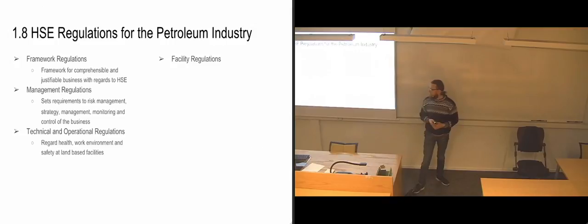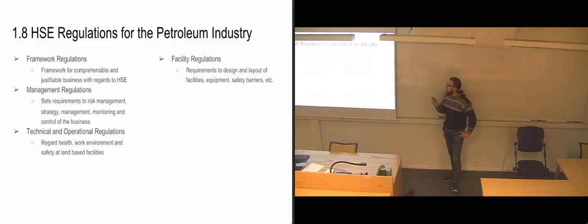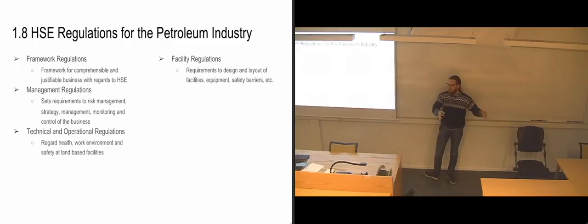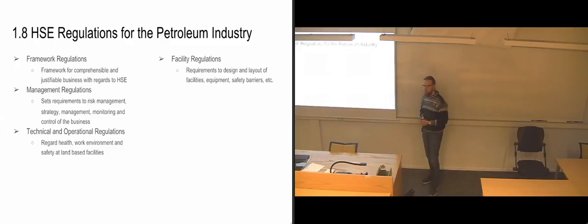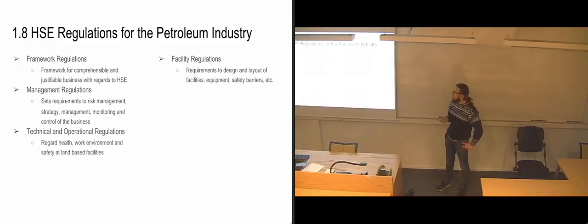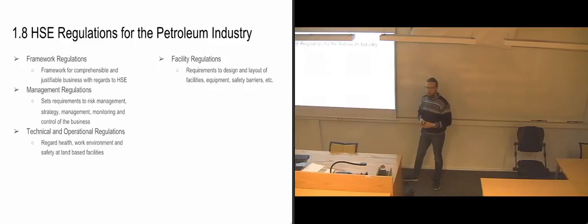We also have facility regulations, and you remember the last thing we looked at on Tuesday was that a facility is more like a rig or an FPSO, a floating vessel that's just stuck there, immobilized, because it's always there doing work, while a vessel is one that's scooting about and doing work in several places. So for facilities, we have specific requirements for the design and layout of them, and equipment and safety barriers and so on. You could see some of it when we were at the PRS base yesterday. For example, when we were walking on stairs, there were quite a lot of signs put up saying to use the handrails when you're walking on the stairs.